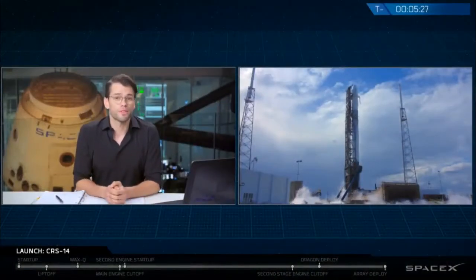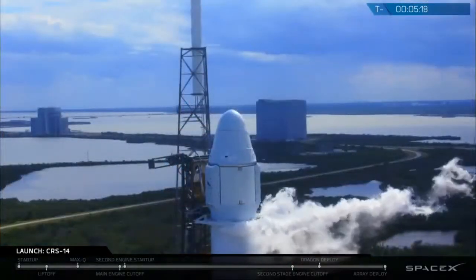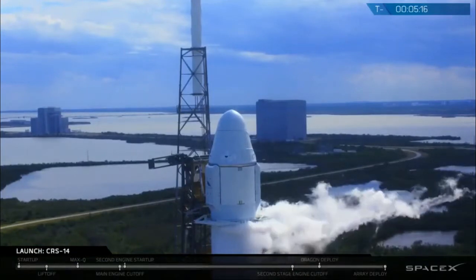Dragon is packed with almost 5,800 pounds of research, crew supplies, and hardware headed to the ISS and its 6 crew members. Let's take a quick, closer look at what we have on board Dragon today.